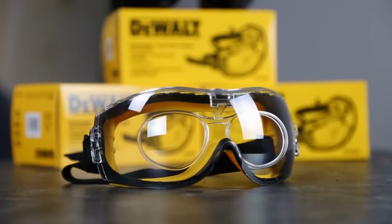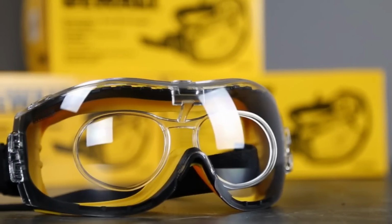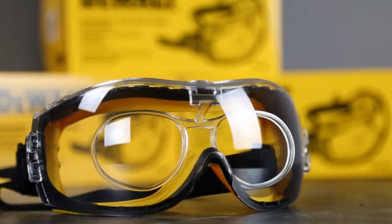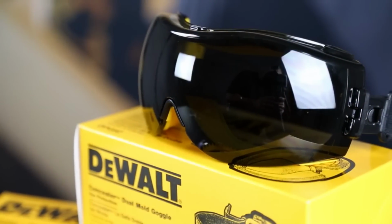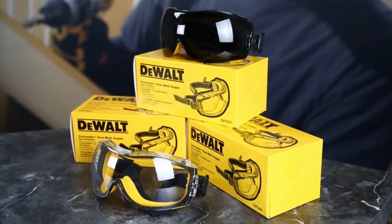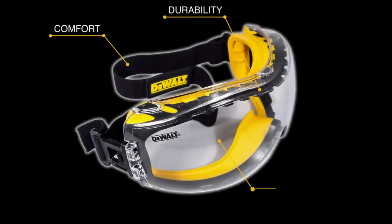You can adjust the elastic cloth head strap to get a comfortable fit. Ventilation channels are also included for breathability. Finally, the polycarbonate lens meets ANSI Z87.1 plus standards and offers 99.9% UVB protection for your peace of mind. Stay safe and comfortable with the DeWalt Concealer Safety Goggle.